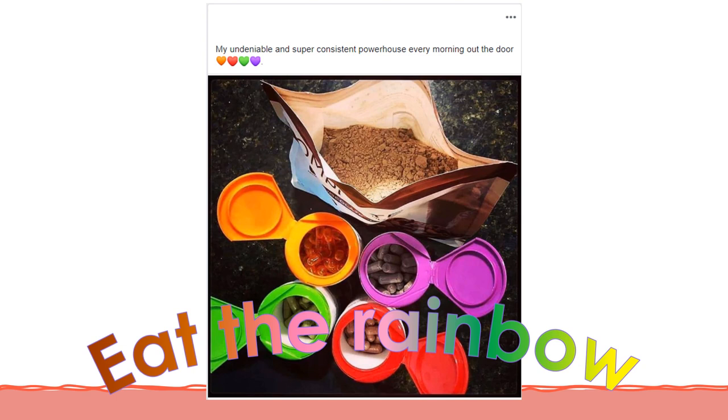One of the top doctors, the cardiologist, is veganish, let's say, or vegetarian, and he says he takes 120 supplements every day. Who can sustain that?